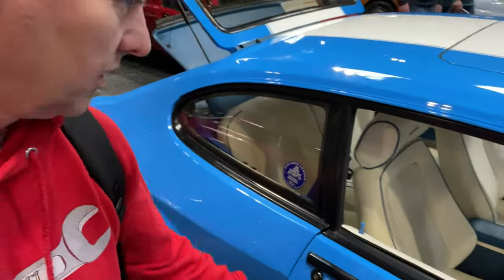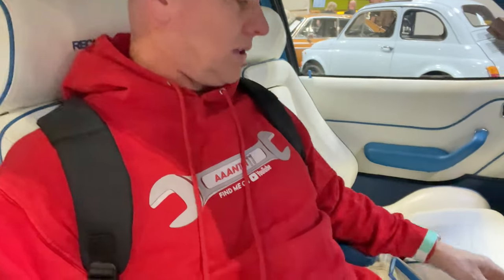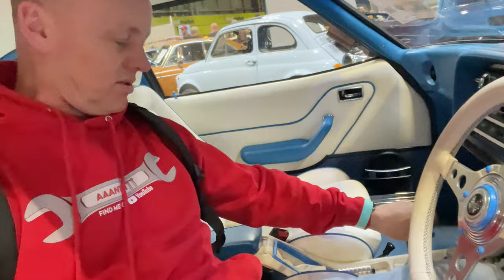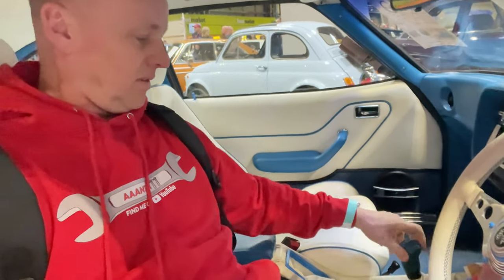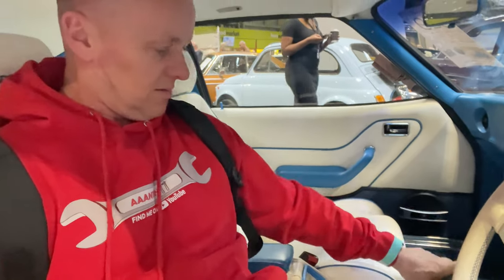That has got to be probably the best looking Capri I've ever seen. Look at that. Oh my word. Oh, this is delightful. What was I saying about Capris? I take it all back. Wow, the gearbox is rock solid though. Oh my God. That gear change is horrendous. Oh, that gear is so hard to change.